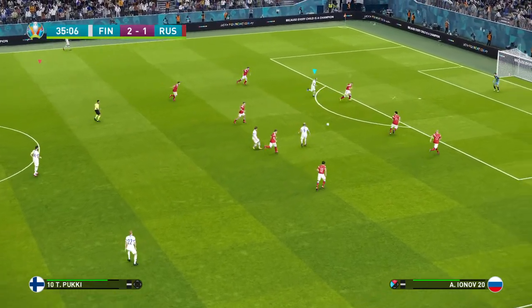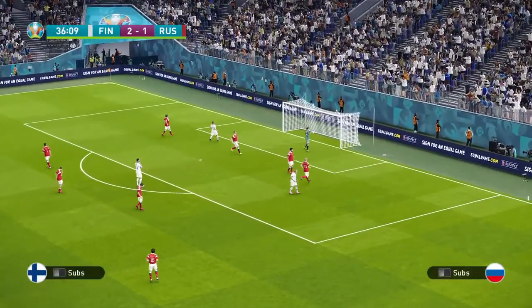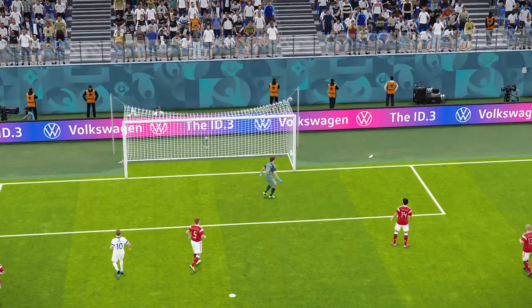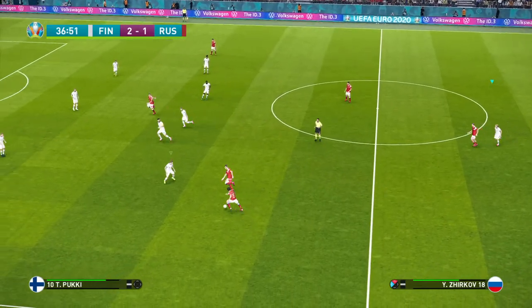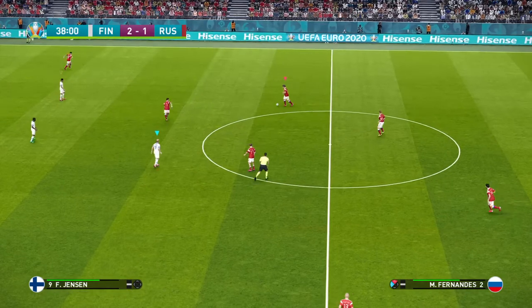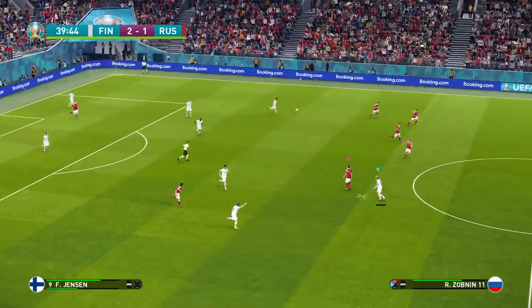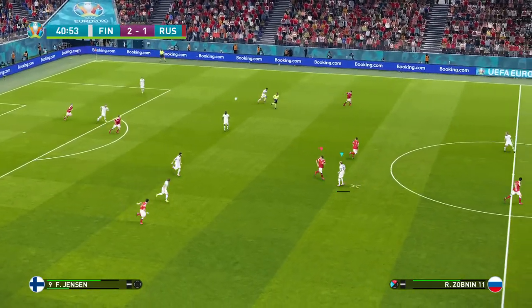Forward it goes. That intervention was very necessary. Real chance! Missed by a fraction. And it's Shirkov. Played out to the right. Hoists it forward. Oh, Red, he sorted that out. Steered forward.